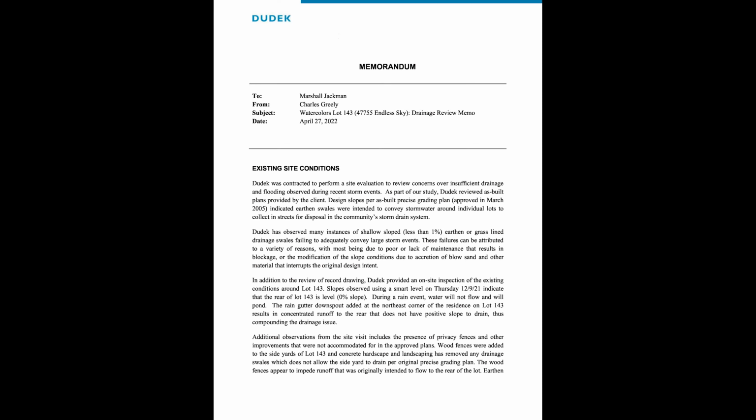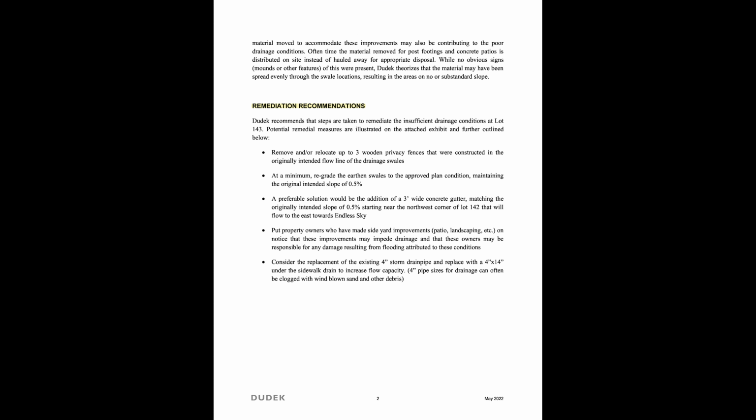Here's a copy of the Dudek Engineering memorandum on the issues related to lot 143. I encourage you to read it. Stop the video, read it. Here's page 2, along with their recommendations on remediation. While I don't agree with everything that Dudek says, they actually did a pretty good job, and it is consistent with the other 2 engineering studies that were done by 2 other prominent engineering firms who understand the issues related to drainage and so on.